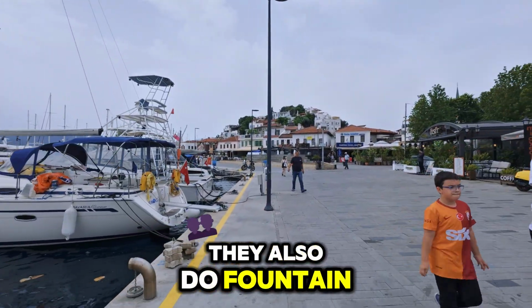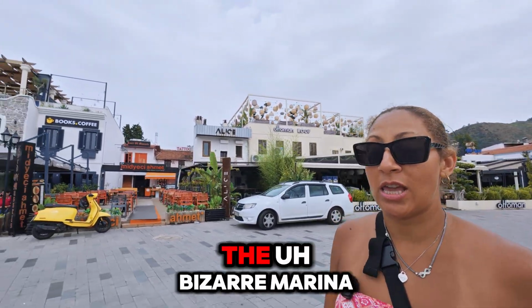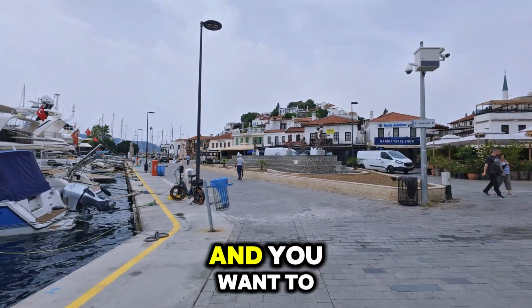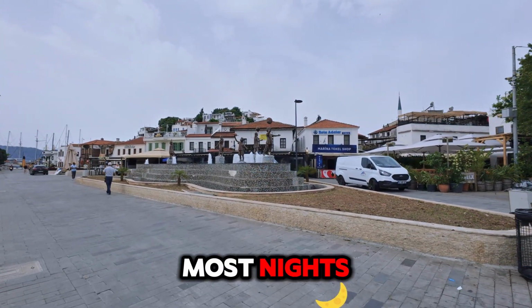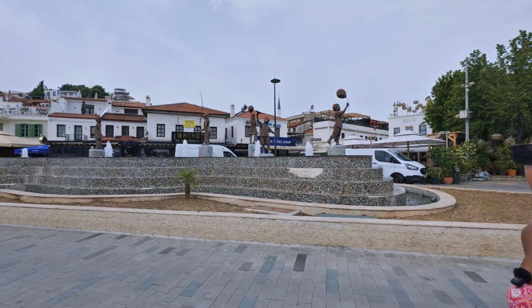They also do fountain shows down here as well. So if you like seeing your lights and fountains and stuff, then come down to the Bazaar Marina. I'm not sure what time it starts, but they do that in the evening. So that's a nice thing to do if you're into that and you want to come down with your family or loved ones. I think they do it most nights, but do check out on the tourist information just to be 100% sure.